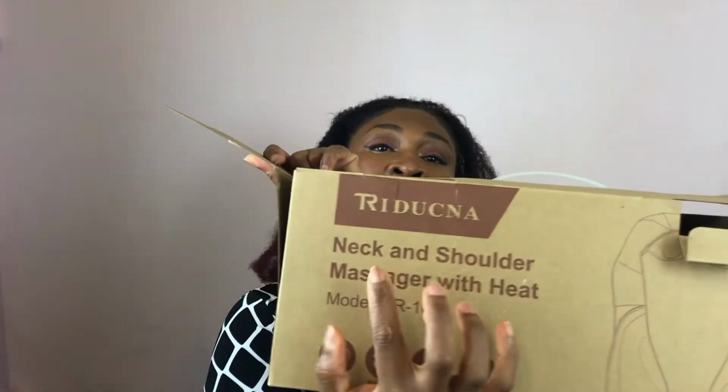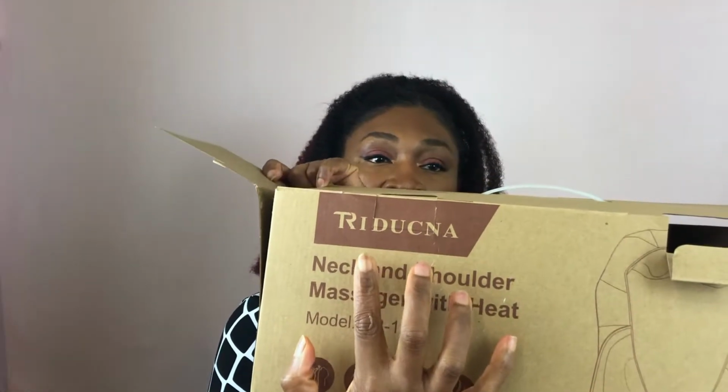There we go. Tridukna, that's the brand. And it does come with a car charger if you want, and of course the wall charger as well. And so you just plug it in and put some right here and you're good to go. It does have heat.